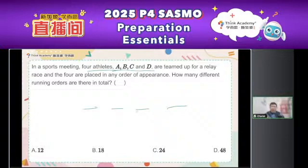So in this question, you really need to understand which kind of principle we should use. Think about it: once we arrange the first place, who will be the first one, and then the next one, and then the third one, and then the last one. Step by step is the principle of multiplication. So here we go. Let's check the first one. For the first position, how many possibilities are there? 4. Everyone, A, B, C, D, could be the first one, right? Don't tell me B is the bad one, so B cannot be the first. Impossible. So everyone could be.